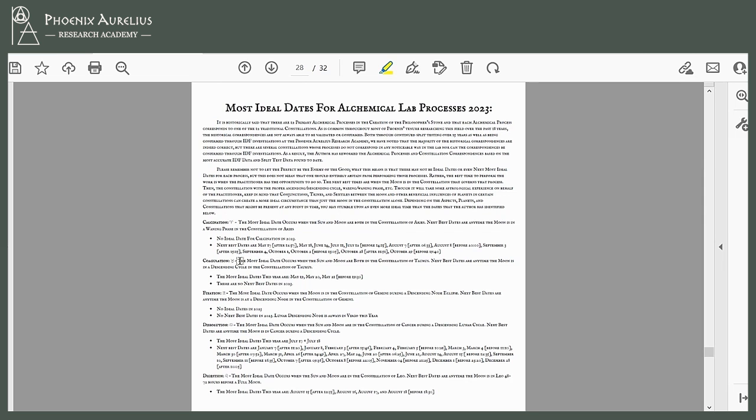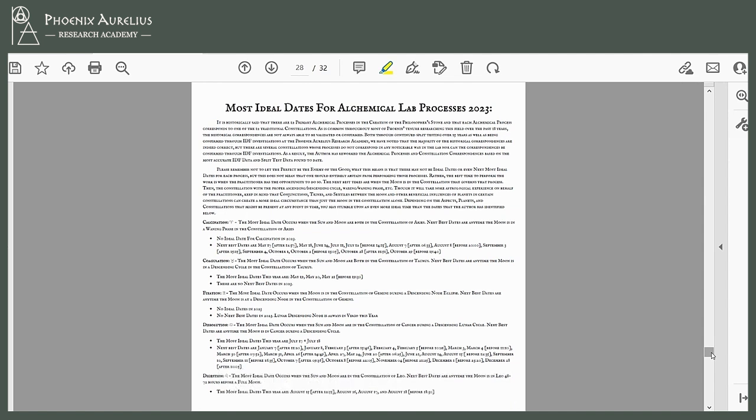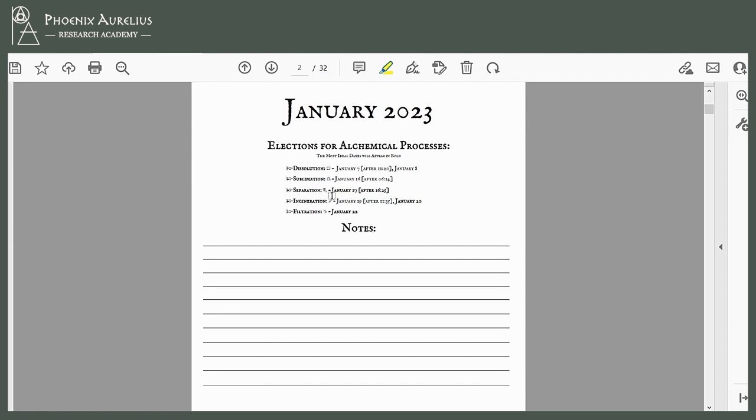So all of the information in this book is going to be the work as we have found it and as we have split tested it and as we have data for with the Phoenix Aurelius Research Academy. So that's what these ideal elections are going to be. And they're going to be listed on the monthly title placard page for each month.